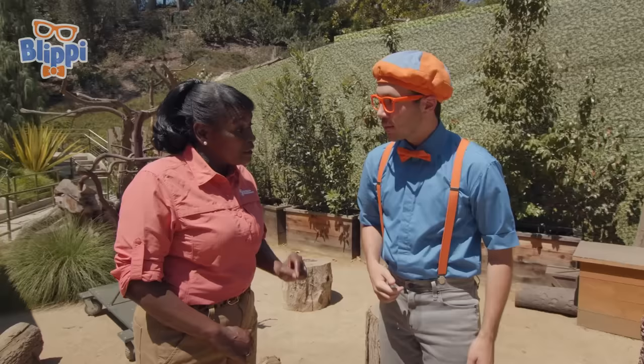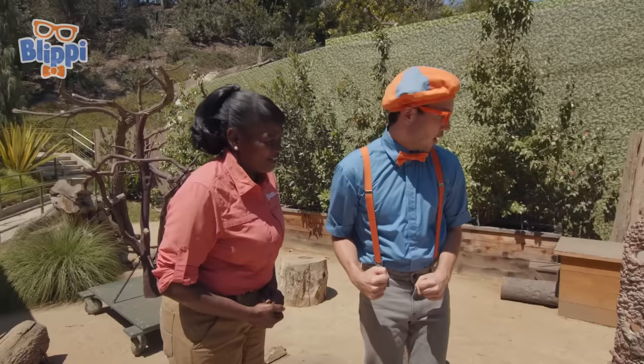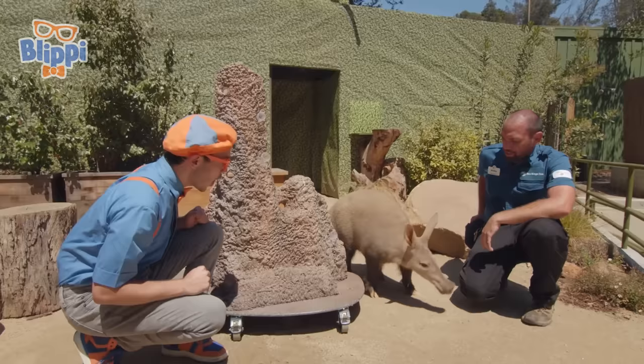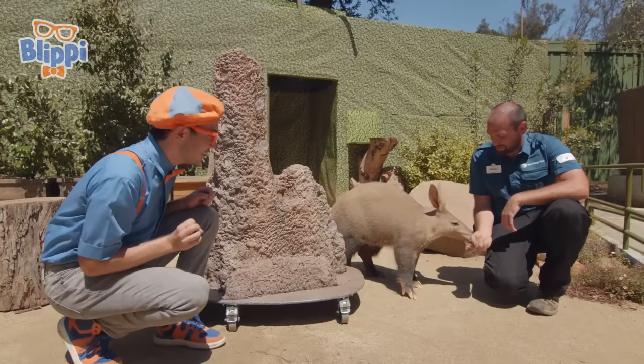Whoa, an aardvark? Whoa, look at this. It's an aardvark. I've never seen one of these before. Hi. Hello. So this is Zola, and Zola is an aardvark. They're found out in Africa. Zola has a really, really cool nose. Yeah, she has a really cool nose and a really cool tongue. I'm gonna show you exactly what it looks like too.